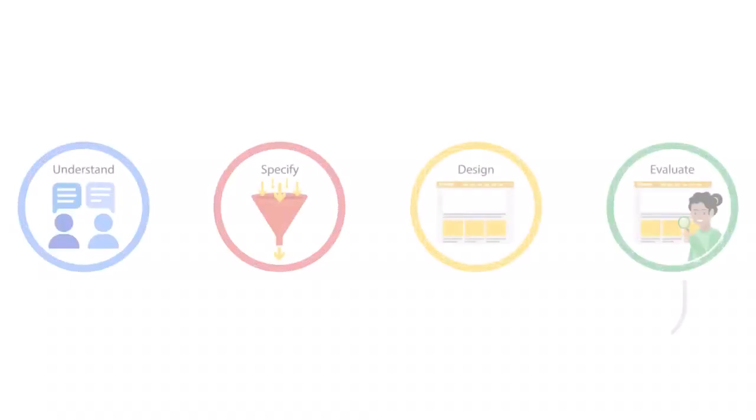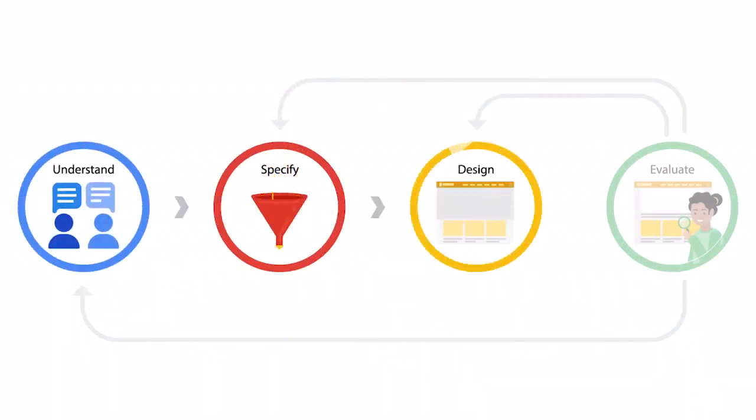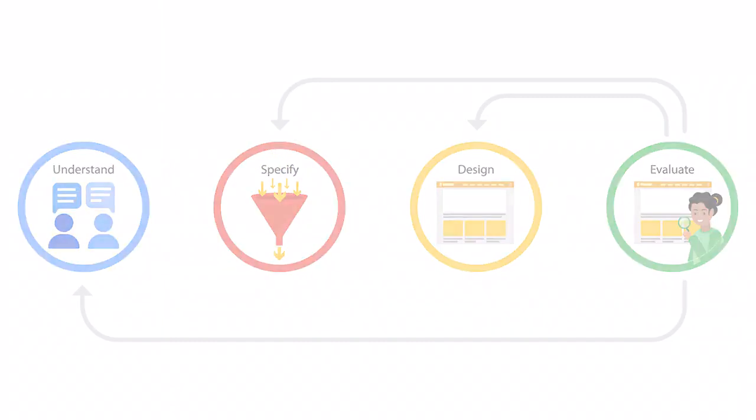To keep our focus on the user, the user-centered design process has 4 steps: understand, specify, design, and evaluate. Following this framework helps us build products people actually want to use. First, understand how the user experiences the product or similar products. Really understanding the end user requires a lot of research, and we'll talk more about this later. Next, specify the end user's needs. Based on your research, you'll narrow down which end user problem is the most important to solve.